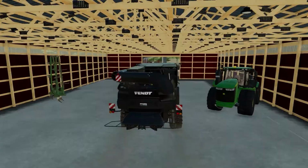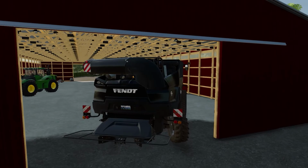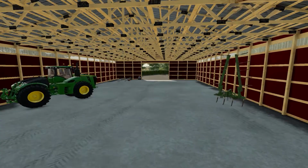Alright, this guy squeezed in here like a glove. You'll love to see it. 19, does that stand for 9 tons? Because I feel like it probably weighs more than that. I don't know, could be wrong. Maybe that's how much it holds. Alright, well, there's your home, buddy.